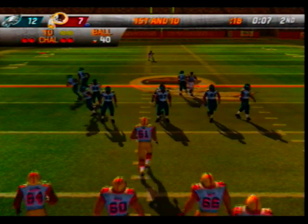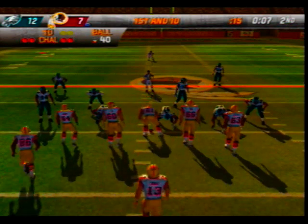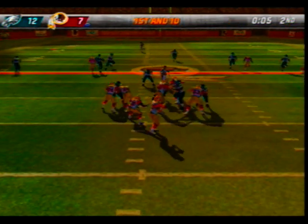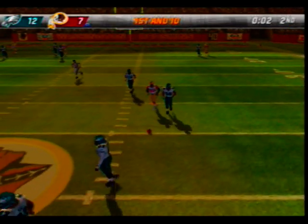First and 10. Ball on the 40-yard line. Out of the gun. Pass play here on first down. Rolling out to his right. Gets the pass off. Drops the interception.